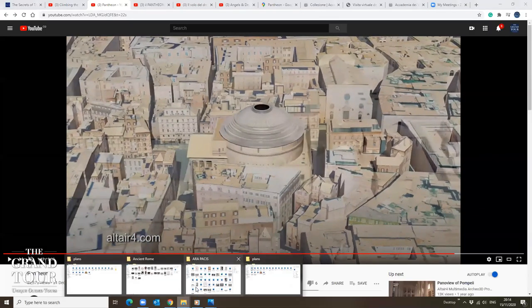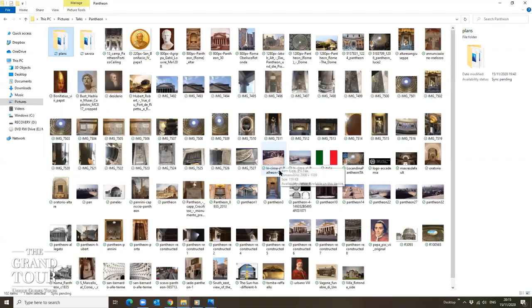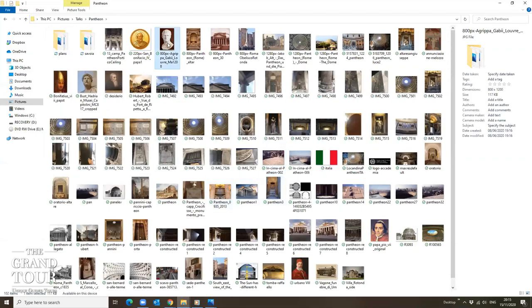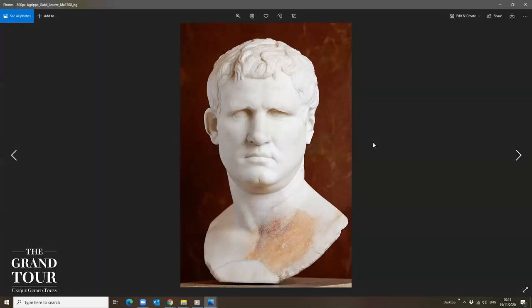Back to the construction of the Pantheon. Let me just get another. Okay, as I said, Emperor Augustus, or through Agrippa, and here we see Agrippa. This is his portrait. It was built in the first century, around 27 BC. This is because we know that that was the year where Agrippa was in office.